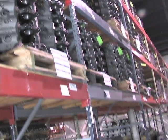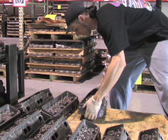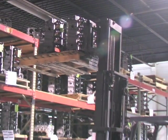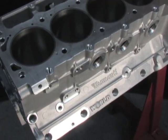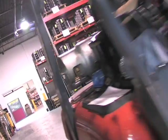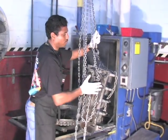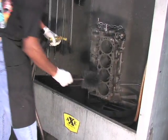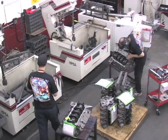Let's get started in the World Products warehouse, where hundreds of parts are in inventory. Some of the hottest are the Merlin Big Block, Motown Small Block Chevy, Ford Man of War, and the new LS1 Warhawk block and heads. All of these blocks and heads go through a rigorous casting and machining process, where tolerances are kept very close, as required by competition engines. Now, let's look at the machining centers.